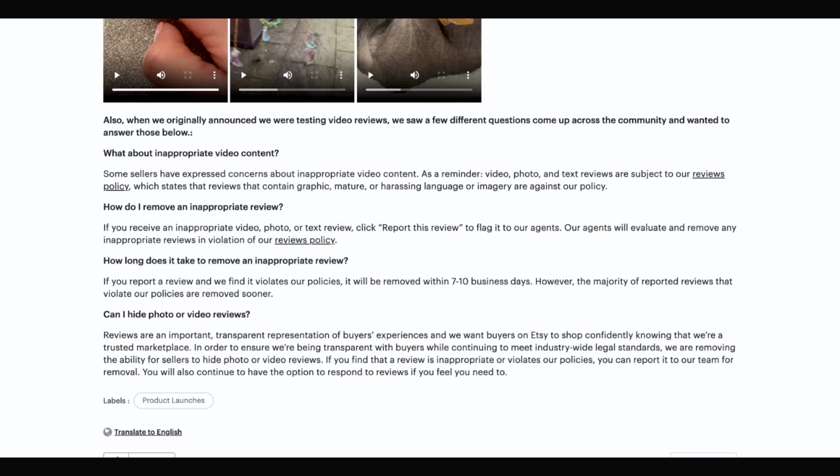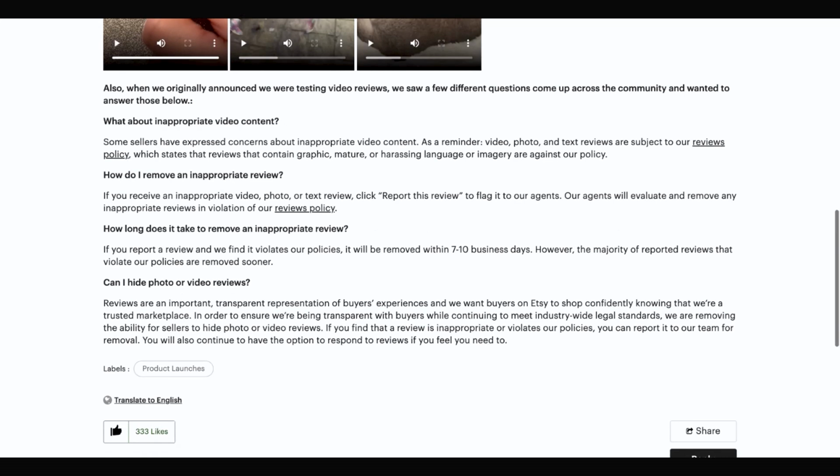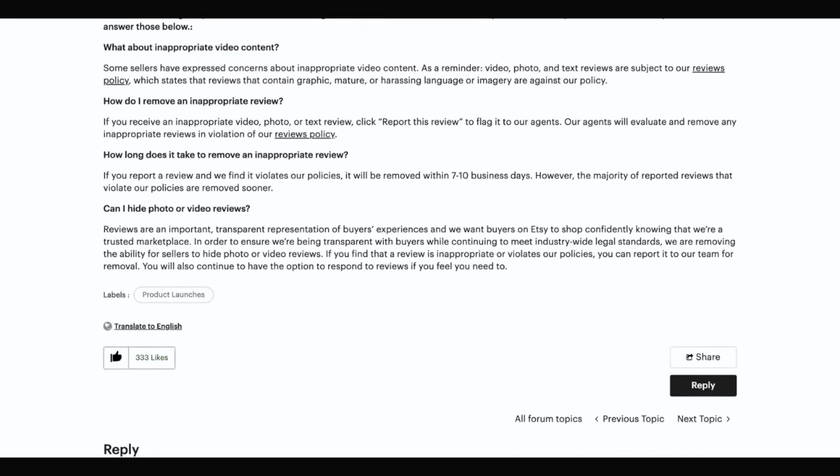Can I hide photo or video reviews? Reviews are an important, transparent representation of buyers' experiences, and we want buyers on Etsy to shop confidently, knowing that we're a trusted marketplace. In order to ensure we're being transparent with buyers while continuing to meet industry-wide legal standards, we are removing the ability for sellers to hide photo or video reviews. If you find that a review is inappropriate or violates our policies, you can report it to our team for removal. You will also continue to have the option to respond to reviews if you feel you need to.